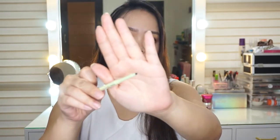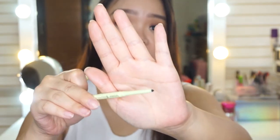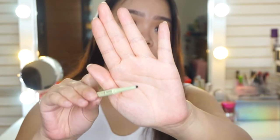The other one is from Pixi. This is the Eye Define Waterline. It is a pencil eyeliner, and it is actually retractable like that. I actually just use this to tightline my eyes for my waterline, and that's it. And I was so surprised that there is such a thing, an eyeliner specifically designed for your waterline.